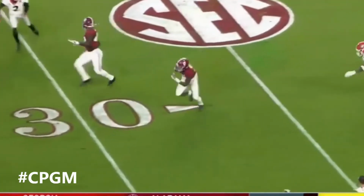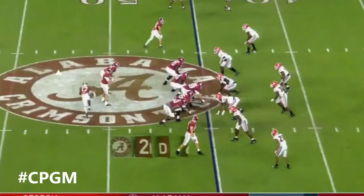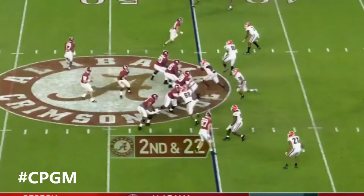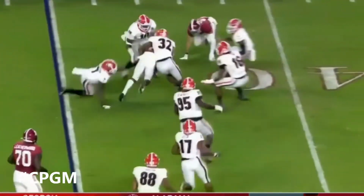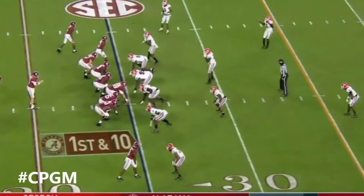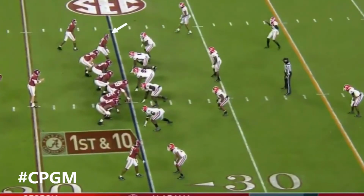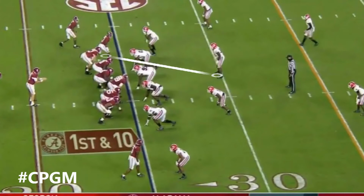I really think it's important to note that the way Steve Sarkisian, former offensive coordinator of Alabama, utilized Jaylen Waddle, really all of the weapons in Alabama, but certainly Jaylen Waddle, is a blueprint in terms of how he should be used at the NFL level. This is unfair right here. You have him with a free release working against the middle linebacker, the Mike, and he's supposed to carry him deep. That's just not fair.